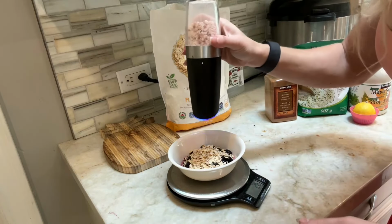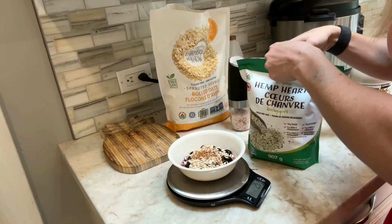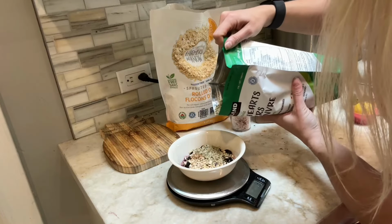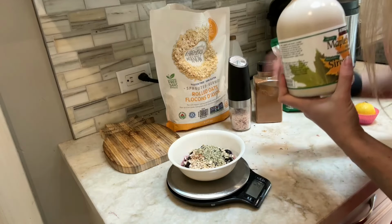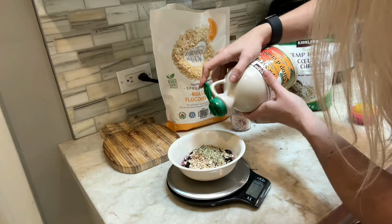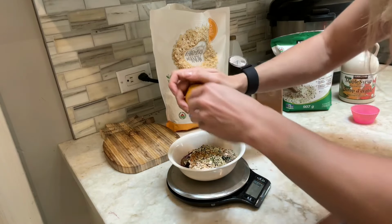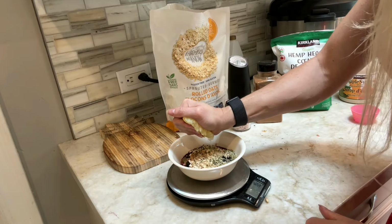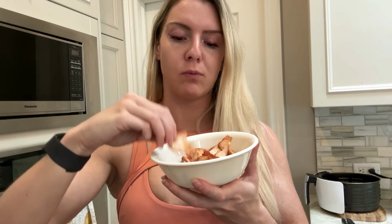Add some salt and cinnamon, some hemp hearts. Some maple syrup. And half of a lemon. And then all I'm gonna do is mix this up and let it sit while I eat the turkey with the vinegar and let the oats soak up all of the blueberry and lemon and maple syrup. And then I will have this as my dessert to my protein breakfast.